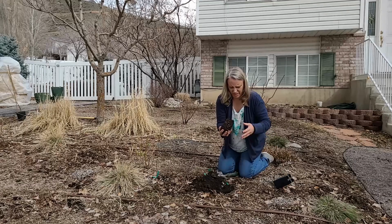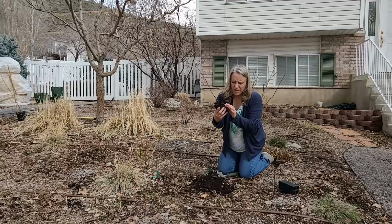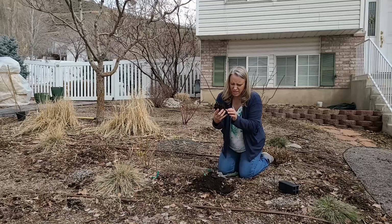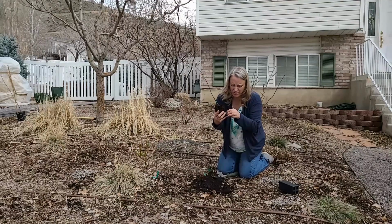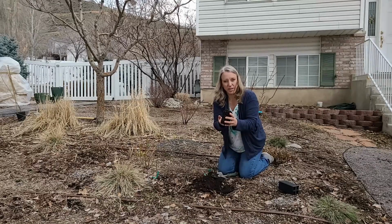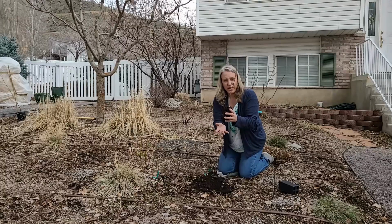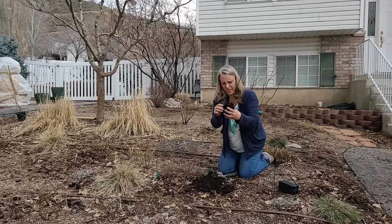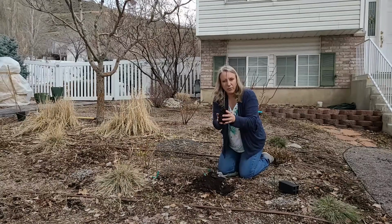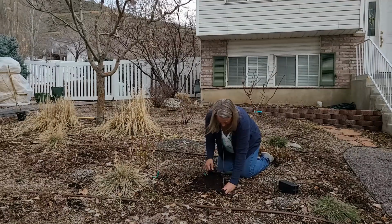So we're going to take this out. I'm hoping it's going to be okay because the roots are really dark. I'm seeing a few healthy roots, and it's probably because it's sat in this pot since February in my garage. Now, I didn't water it at all, but it is quite, dang it, I hope it makes it. It is still quite wet. So let's plant this just the same depth as it was in the pot.